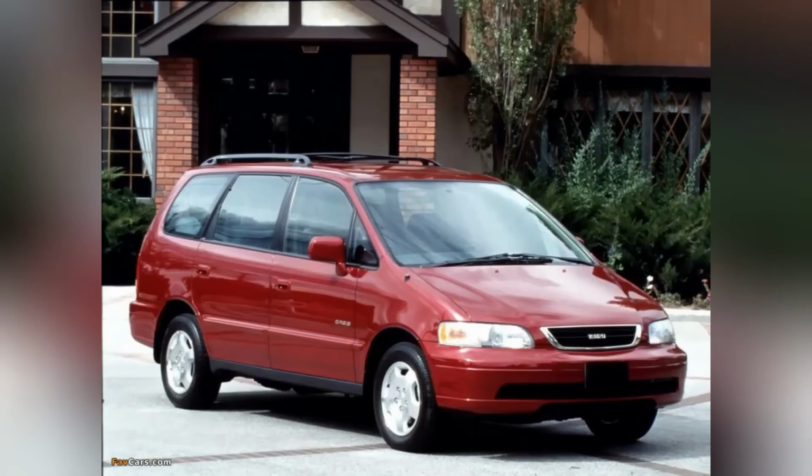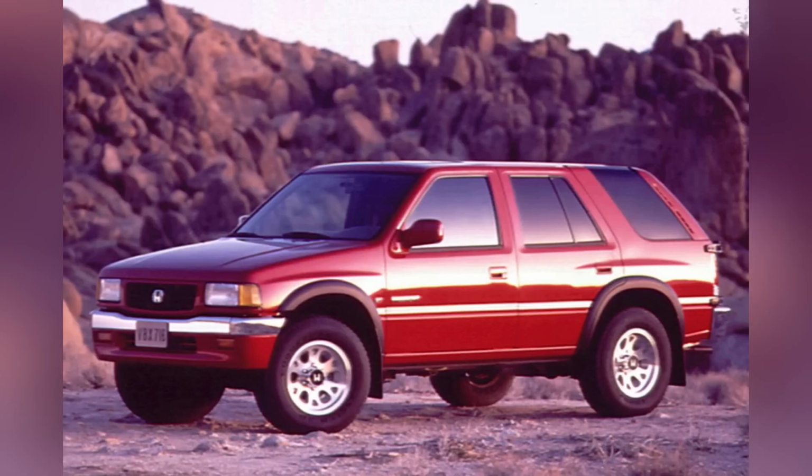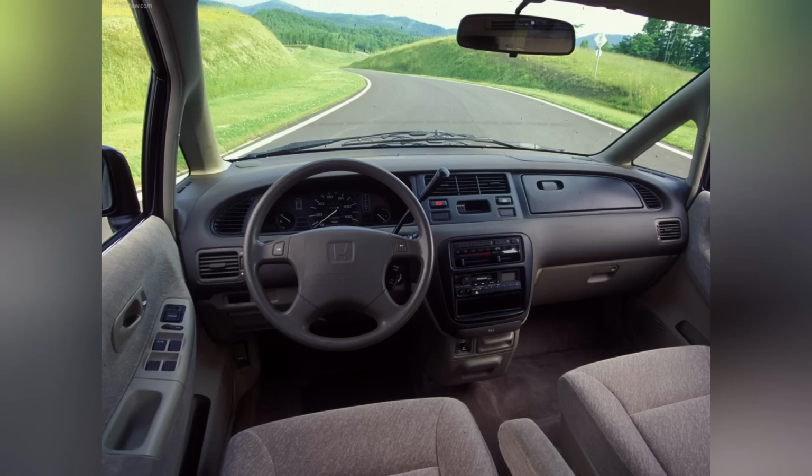Honda flogged some to Isuzu, rebadged as the Oasis, and in return, Honda got the poorly built Rodeo to sell as the Honda Passport. It's difficult to determine which company got the worse end of that deal. If the Odyssey did anything well, it was proving that those who thought Honda could do no wrong were wrong.